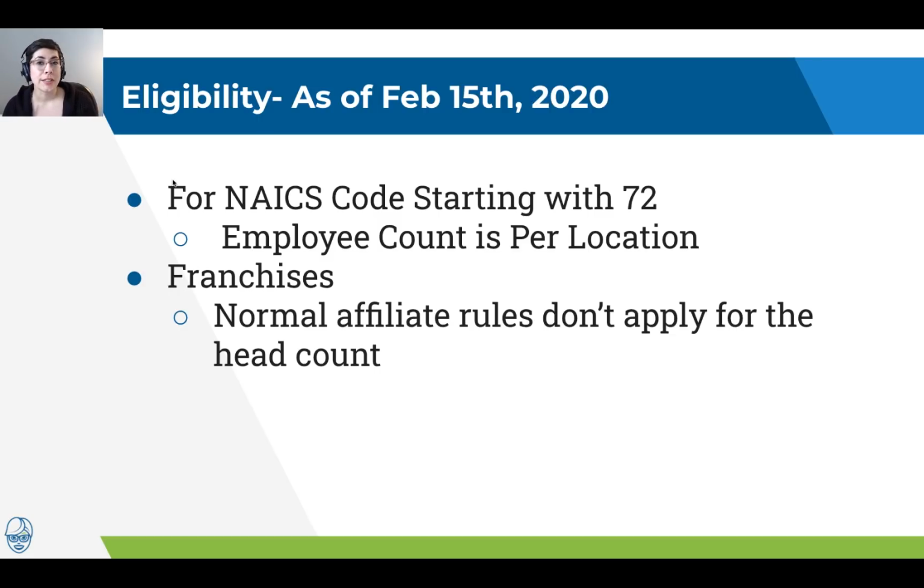So if you have a very large organization with many locations, you only have to count the employees at the one location that you're applying for. So if you have more than 500 employees, but they're all in separate locations, you don't have to worry about that with this particular loan.